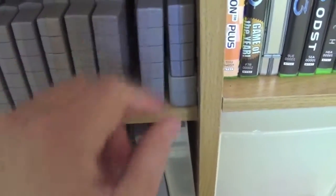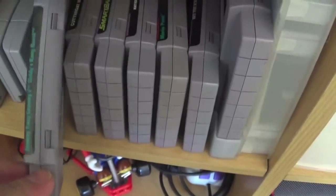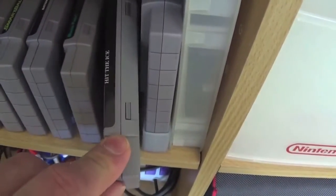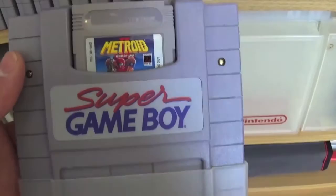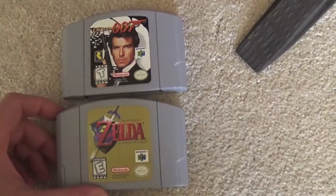Urban Strike, Vegas Stakes, which I never play. I should probably learn how to play poker that way. Super Mario Kart, Donkey Kong 2, which is a repeat, Cutthroat Island, Smart Ball, ESPN National Hockey Night, Mario Paint, Hit the Ice. I actually traded Home Alone 2 for this as a kid. And then I recently picked this up. I never actually said I picked it up in the video, but I did end up getting Metroid 2 and Super Game Boy. And then I have just 2 lonely Nintendo 64 carts, but I don't collect for 64.